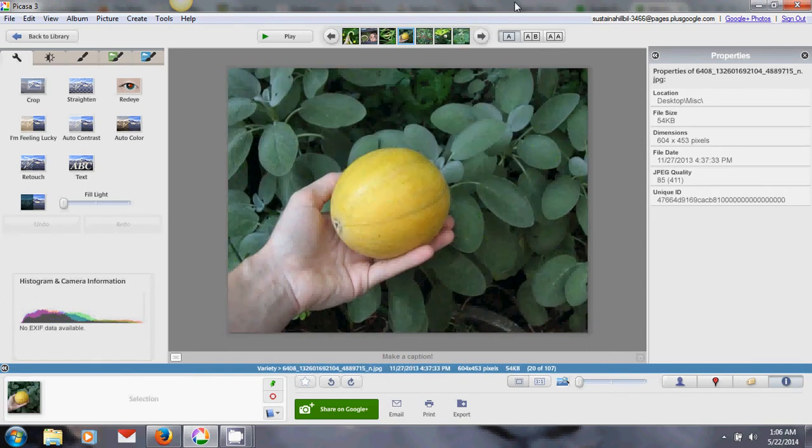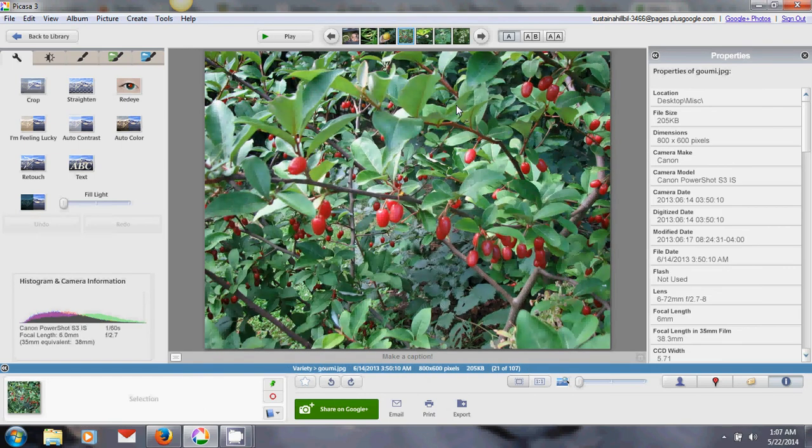I think this is Minnesota Midget. I like to grow small melons every year because they're very easy to trellis. The plant in the background is a sage, so it's not the leaves from this. I just put it there for contrast.